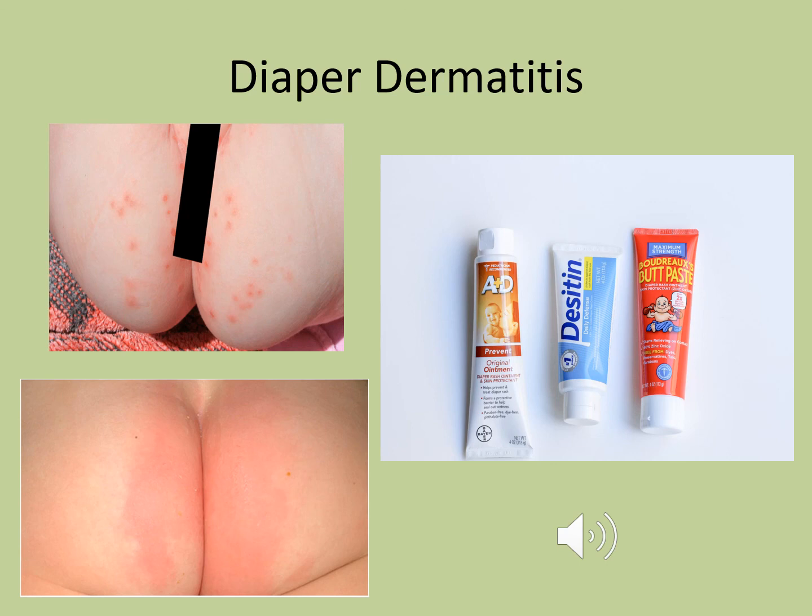Another thing we recommend, just some diaper ointment, applying a skin barrier. Here's an example: A&D, Desitin, Boudreaux's Butt Paste, just like in the slide. They're all designed to basically provide a barrier for the skin. So it's important to teach parents to apply that with every diaper change.